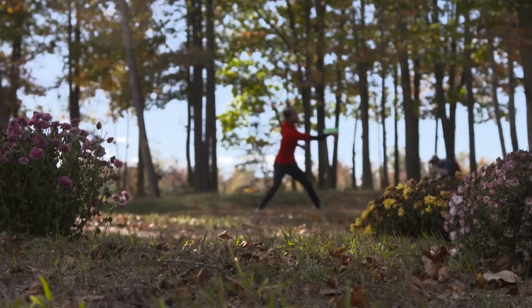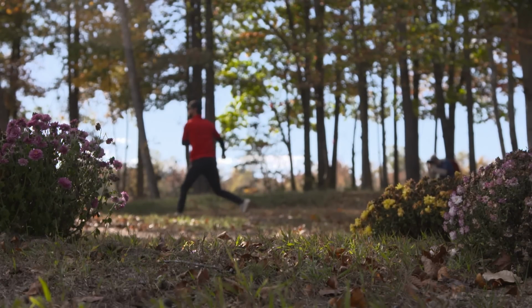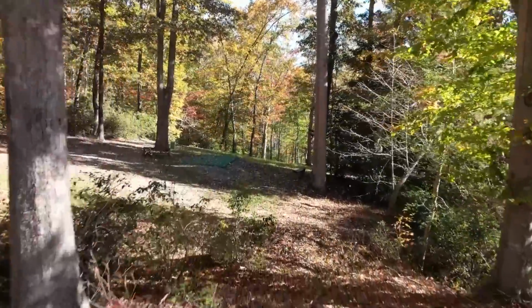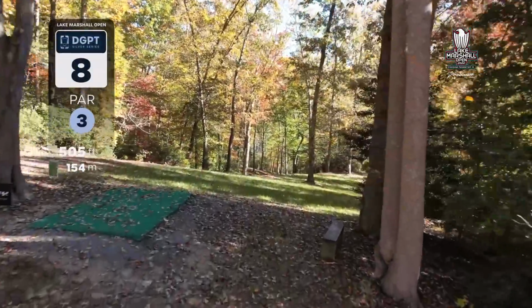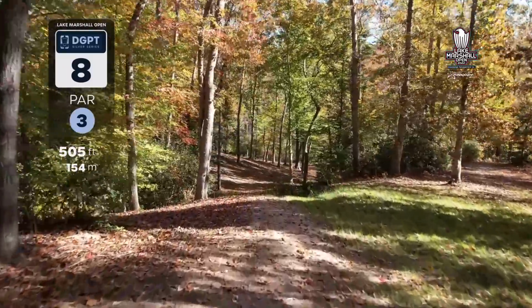Who gets the slow-mo? Blake. They have beautiful flowers planted out here just randomly. Yeah, you got all the touches on this track, you guys. If you ever have a chance, I really recommend coming out here to play. Three courses, some for everybody. You can make a weekend out of it. No doubt. It'd be amazing.